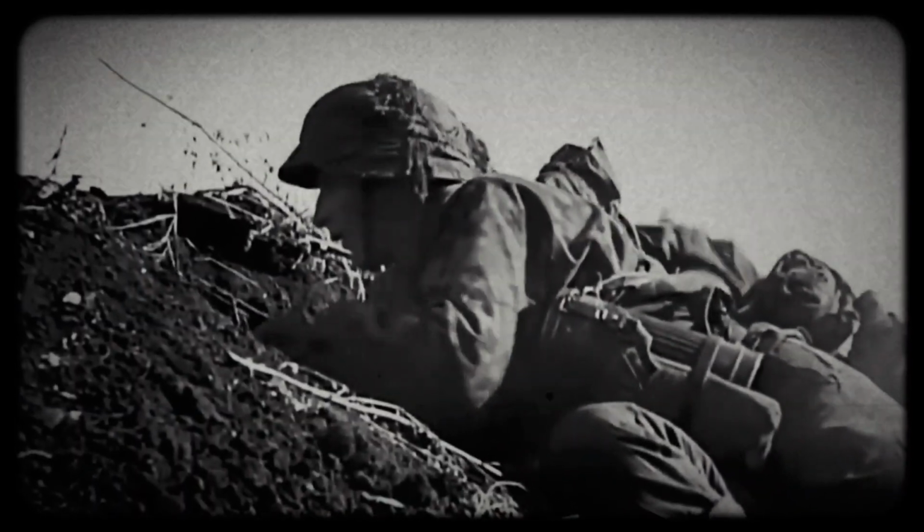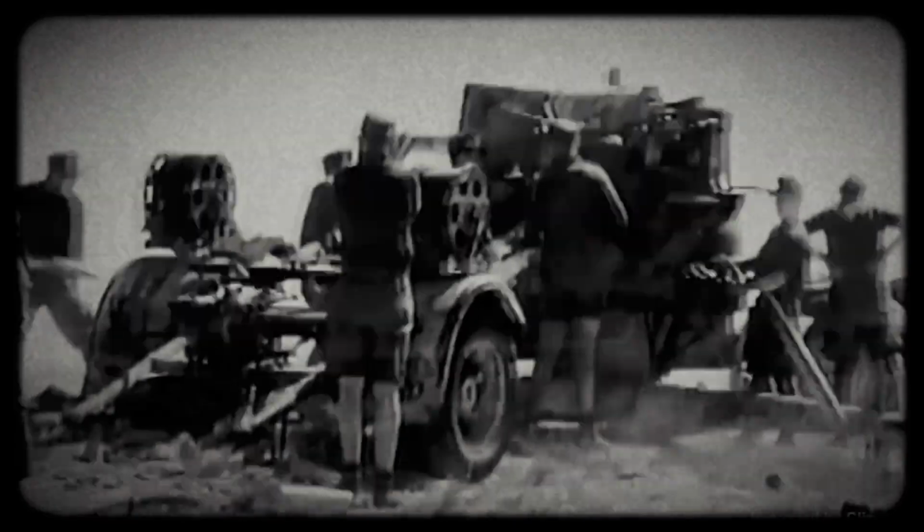Hedgerow after hedgerow fell to the Rhinoceros. The accompanying infantry, ecstatic at the sudden reversal of fortune, poured through the breaches and cleared enemy positions that had seemed impregnable just hours before. Culin's invention was proving its worth under fire.